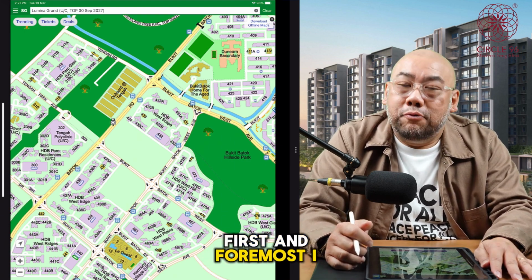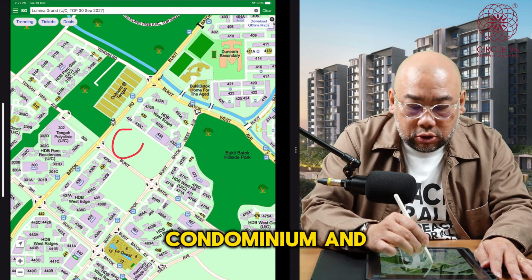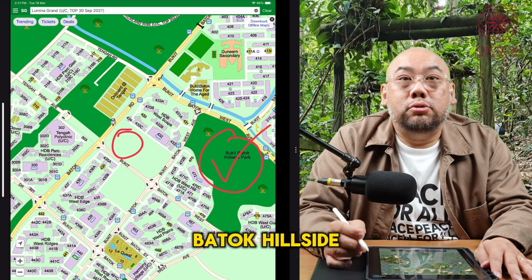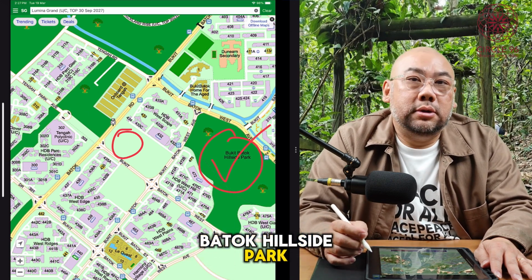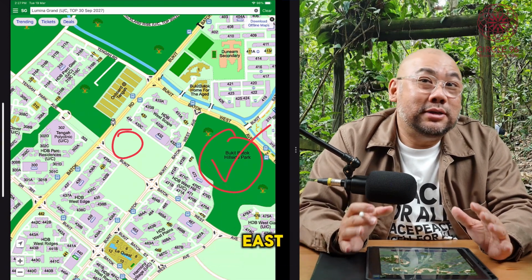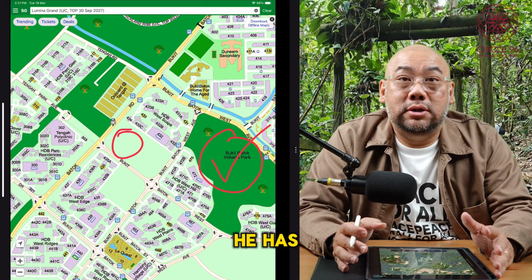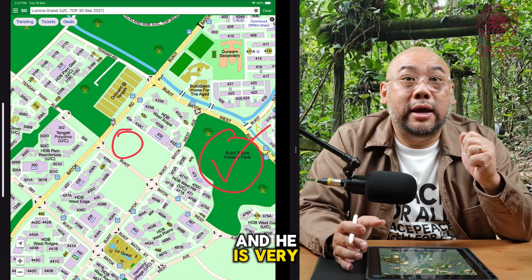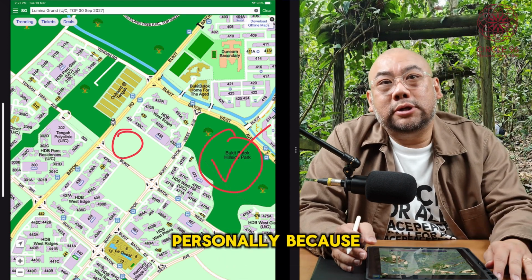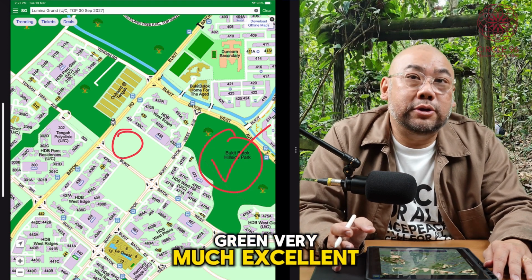First and foremost, I really like the green in the east sector of the condominium. So this is your condominium and this is the green. This is excellent. Bukit Batok Hillside Park. It is wood element. Now, when you have wood element in your east sector, it symbolizes that the firstborn boy in the house is very good. He has a lot of friends and he is very enthusiastic about learning. Very good. I like that. And personally, because I'm also a hiker, I also like to go there and do my hiking. So I like the green very much.